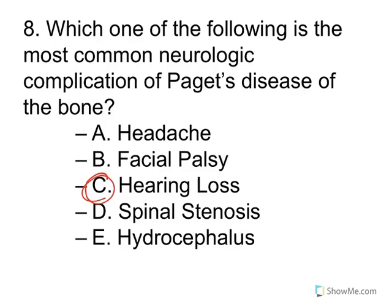The answer here is C. Due to that bony formation that we talked about, extra matrix of bone without proper mineralization causes soft tissue compression and nerve compression. It can cause compression of the cranial nerve, causing unilateral hearing loss. This is part of the reason why when someone has unilateral hearing loss, you get an MRI. If it's bilateral, you can do the hearing test first.